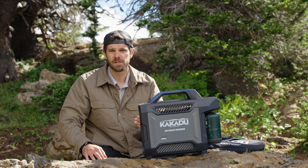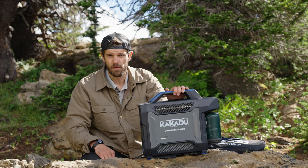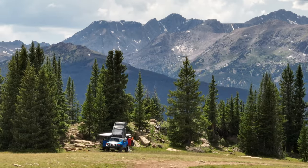So in that situation, you do need to have a portable battery or plug it into your vehicle into a 12 volt socket. Now, one thing that I will say is Kakadu partially sent this to me because they know that I'm a Colorado resident.